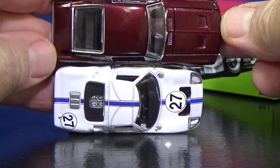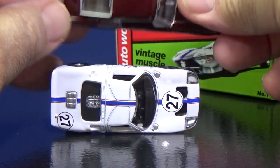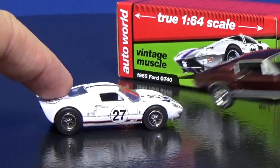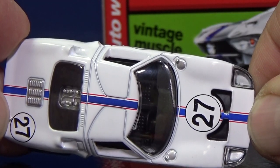And yeah, you know what? I got a ruler before. It's about 10% longer, so they are in scale to real life. I just didn't realize this thing was so tiny. It's really small. Nice detailing with the paint.